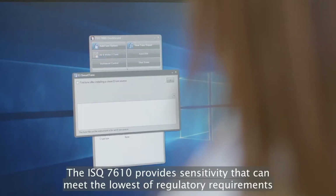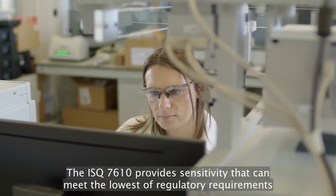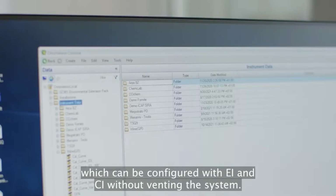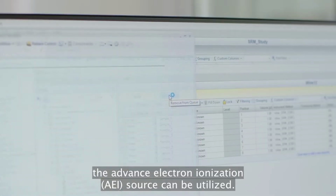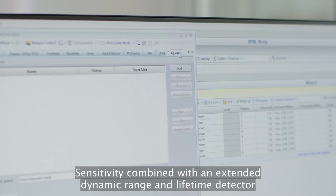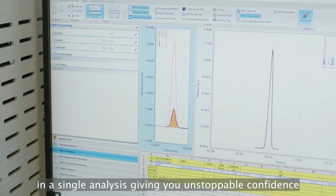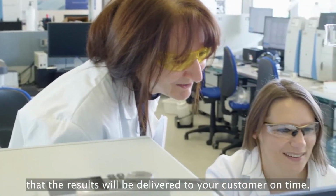The ISQ 7610 provides sensitivity that can meet the lowest of regulatory requirements, whether you use the ExtractaBrite ionization source, which can be configured with EI and CI without venting the system. For ultra-sensitive analysis, the Advanced Electron Ionization AEI source can be utilized. Sensitivity combined with an extended dynamic range and lifetime detector means you can quantify abundant and trace-level compounds in a single analysis, giving you unstoppable confidence that the results will be delivered to your customer on time.